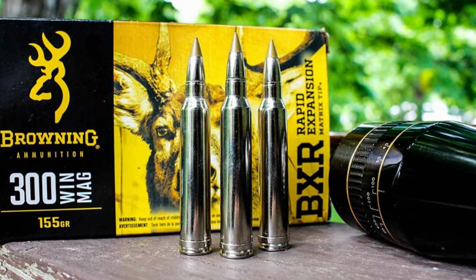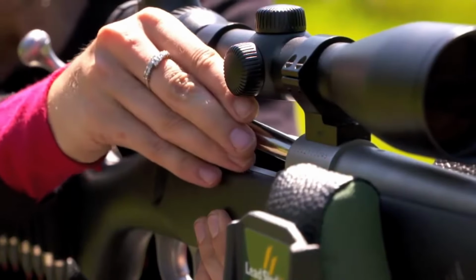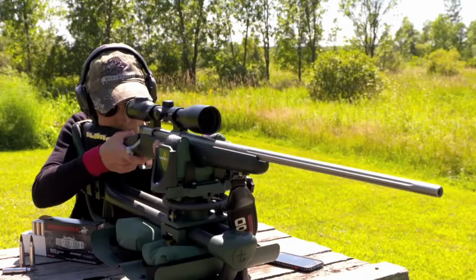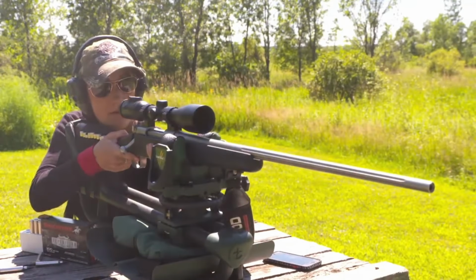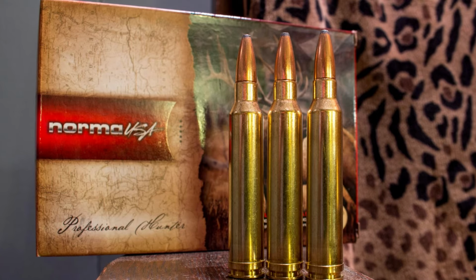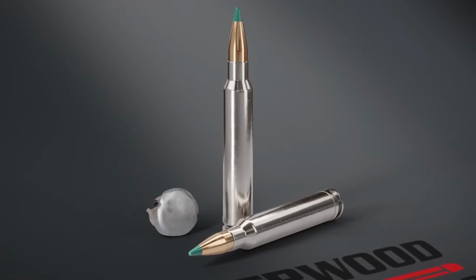Kicking off the list at number 5, we have the heavyweight champion, the 300 Winchester Magnum. Most of us just call it the Win Mag. This beast has been the gold standard for North American power since 1963. Make no mistake, this is not a plinking round. This is a dedicated, heavy-duty problem solver designed to reach out and touch something. If you are staring down a bull elk across a canyon, or you have a moose tag in your pocket, this is the tool you want.